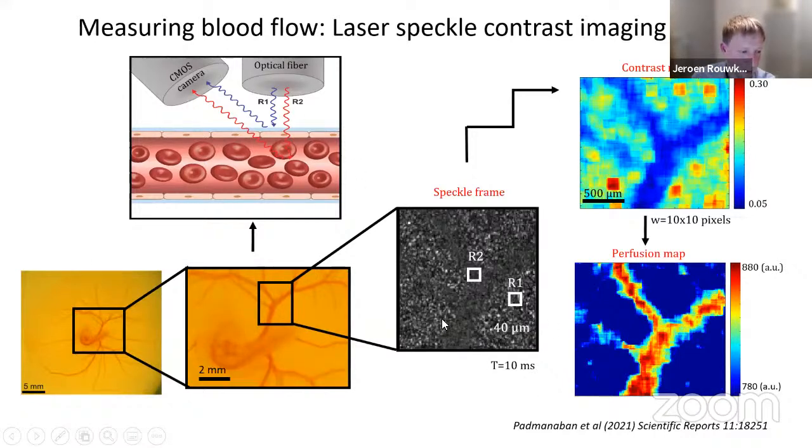Any tissue will give you a speckle pattern, but because we're also looking at moving entities, you will get a variation in this speckle pattern over time. That variation will be mainly in the tissues where you have these moving objects. So by analyzing the changes in this speckle pattern over time, you can make a contrast map, which is basically a heat map for the movement of these particles. And then you can transform that contrast map into a perfusion map by working from these displacements to the fluid perfusion quantities within these types of systems.